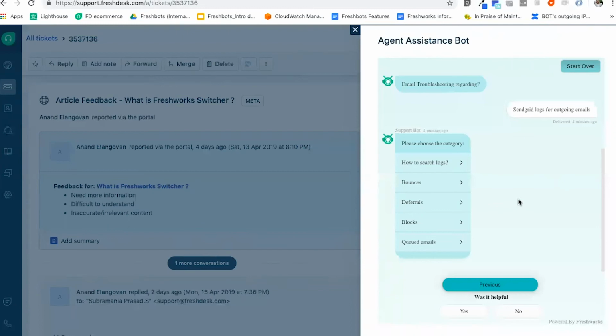Before this, the problem was there were 5 or 6 steps that agents need to follow in order to solve the customer's query, but they were not following all those steps. Now the bot is there to see that agents are following all those steps to solve the customer's query. And if they are missing any of the steps, everything will be logged there.